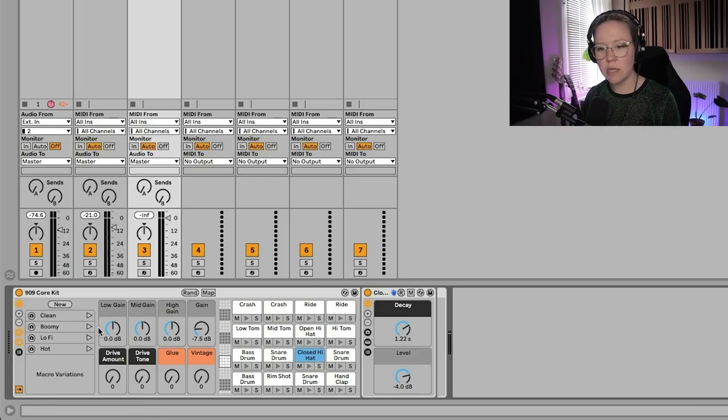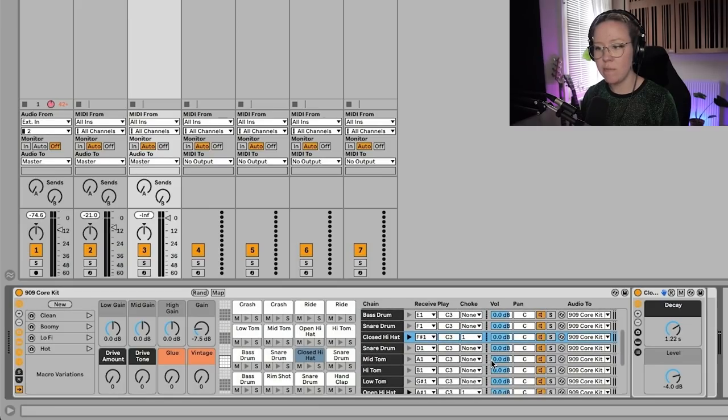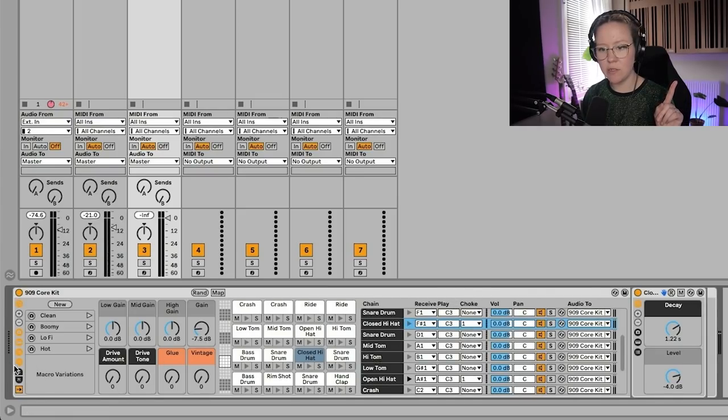I also want to make sure that you know that we should have the choke mode on these. It means that the hi-hats cannot play at the same time. So if a closed hi-hat is playing, the open hi-hat can't play, and so on. How do you make sure of that? You go to the I/O settings of the drum rack, you go to closed hi-hat and open hi-hat, and you make sure that under Choke in the list, both of them have number one on them. That means they're both on channel number one, which means they cannot play at the same time. That, children, is what makes your hi-hats good.